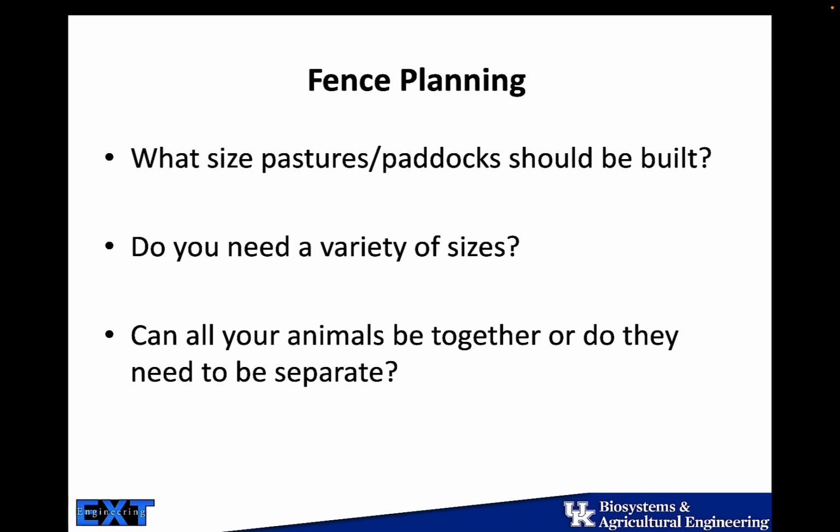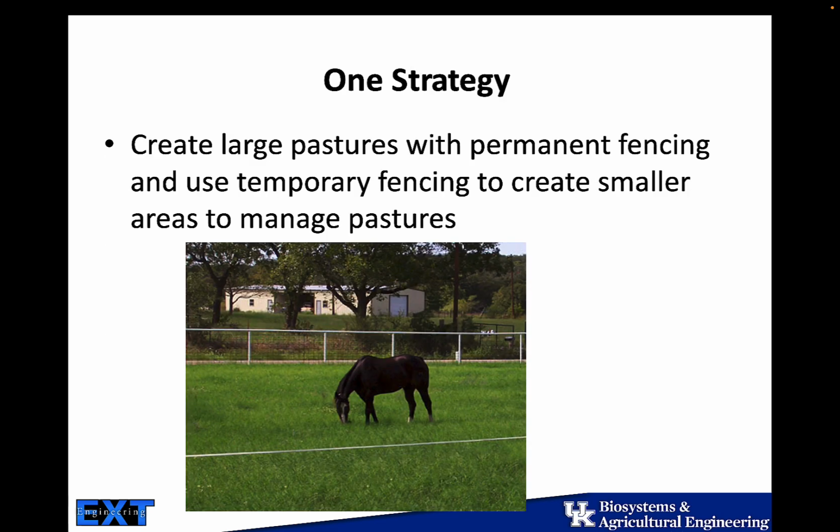And I might have weaned calves in a field, but I might not need the same size field for those weaned calves that I would be using for my cow herd as well. So each person's going to have a little bit different operation, a little bit different grouping, and so you might want some different size pastures or paddocks depending on how you're utilizing your land. That's something to consider before we put in all these permanent fences.